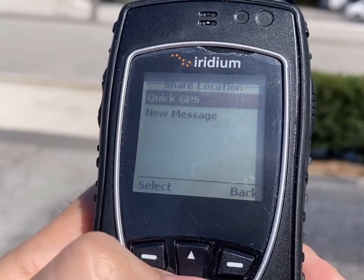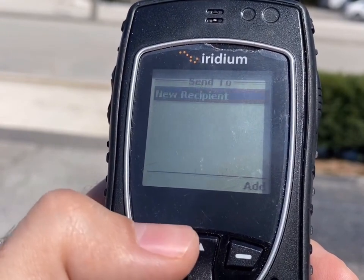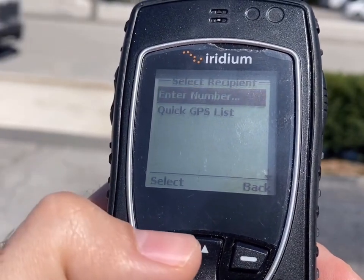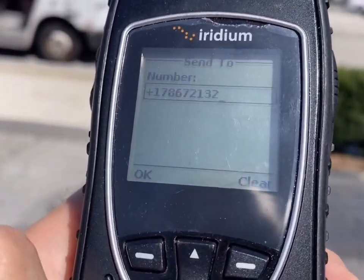Once you get the location, press Share, New Message. You will see on the screen the same information and a link to a map. Press Option, Send. It's going to show your contacts or new recipient. If you chose new recipient, enter the number, country code, area, and the rest of the phone number.